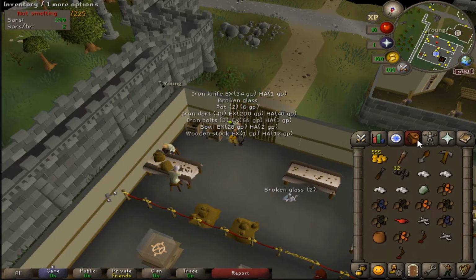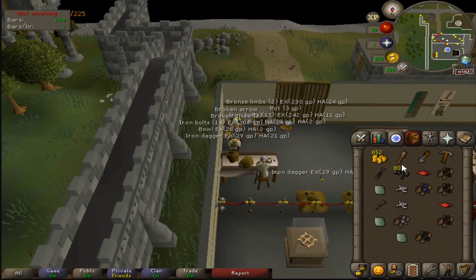So I started this one out at the Varrock Museum, and my main goal here was to try and hit 40 Slayer.